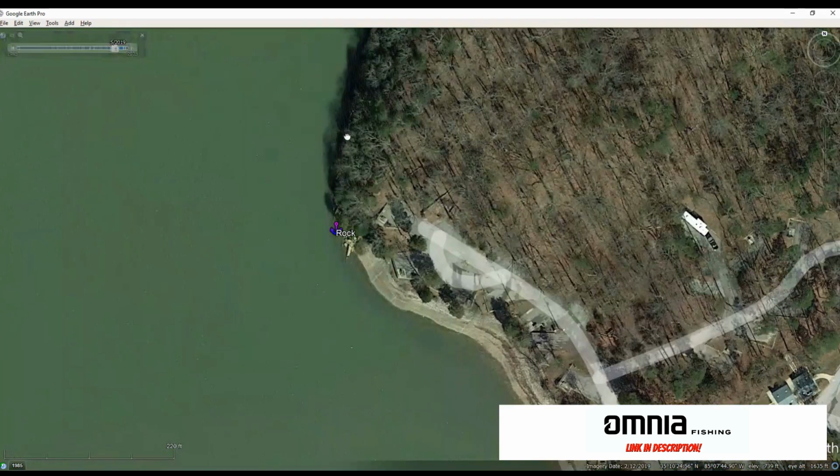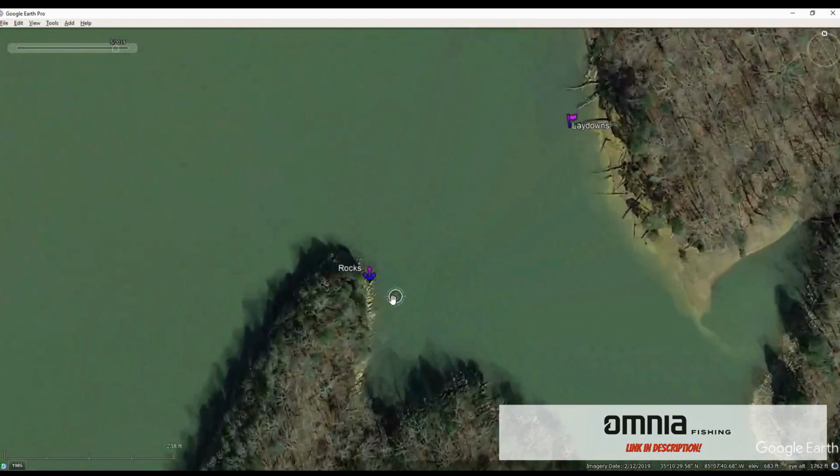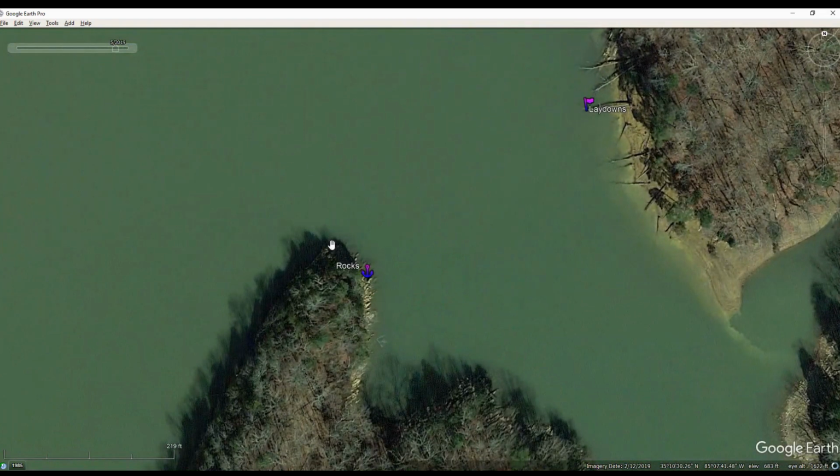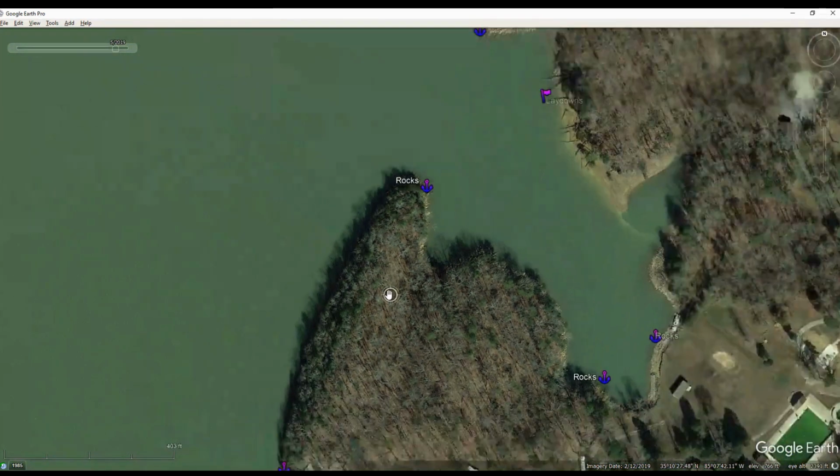Now let's go back to 2019. Keep moving up. We're going to go out here off to this point. This point's got some pretty good rocks off it as well. Look right in here. Got some really good rocks here, and you got the bluff wall coming here. Got a lot of things going on here.